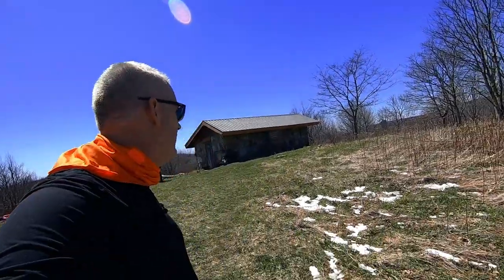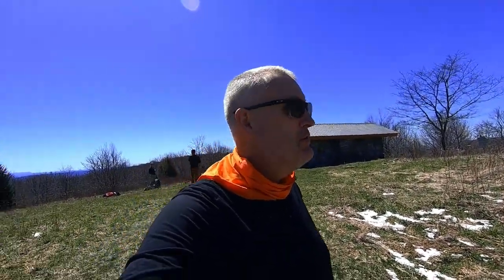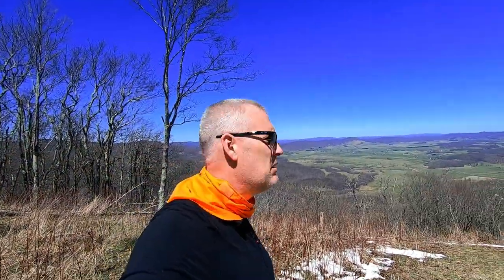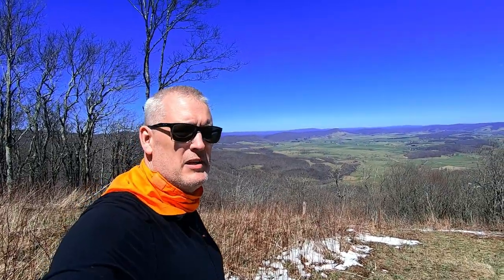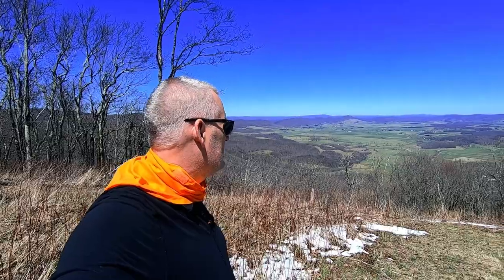Okay, so we made it to Chestnut Knob Shelter, 4,409. It's a beautiful day out. It's 2:30. We're gonna call it a day here, I think. My foot is really hurting, but what's really cool, this is Burke's Garden. You see it behind me. They call this God's thumbprint. It's huge. This is such a cool sight up here.